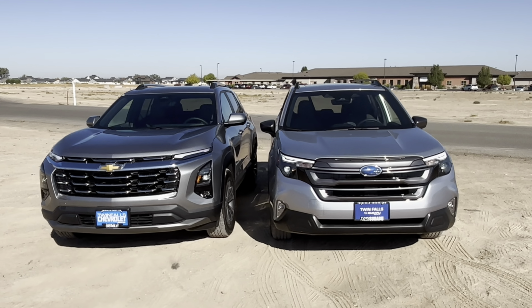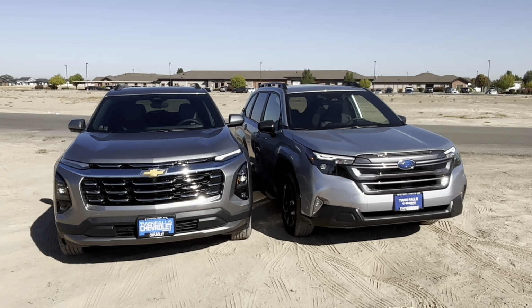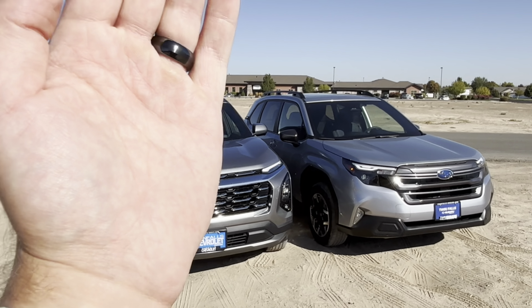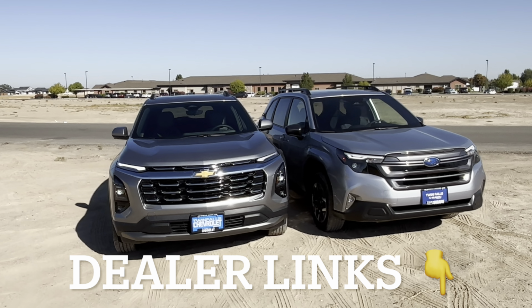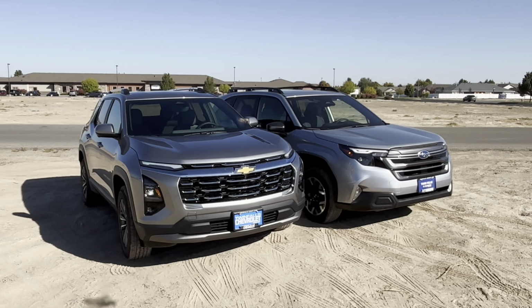The price difference is about $1,500 between these two examples, which were probably about as close as I could get them to compare because they are by different brands. And we have to say thank you, Twin Falls Chevy, and thank you, Twin Falls Subaru, for letting me borrow these vehicles for the day. I'm going to link them below if you guys are interested. But otherwise, there's probably just as many differences as there are similarities.